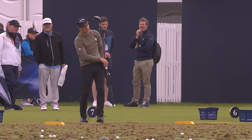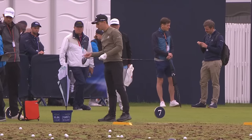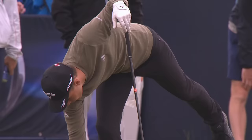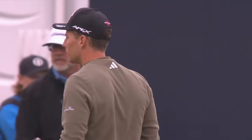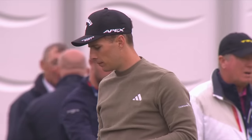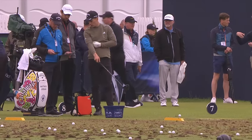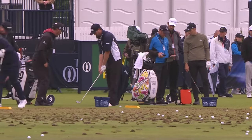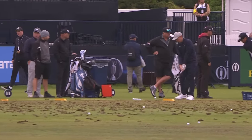Just lost left a little bit. Interesting to see closing scenes on the driving range. There's your local hero. Just working out what's going on. Harris English. Work down the line, Mark.